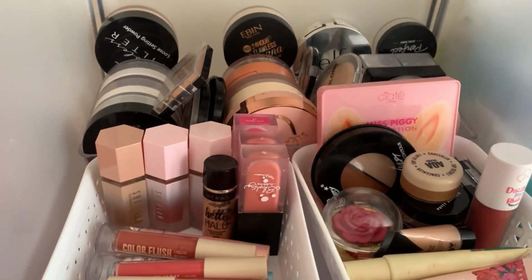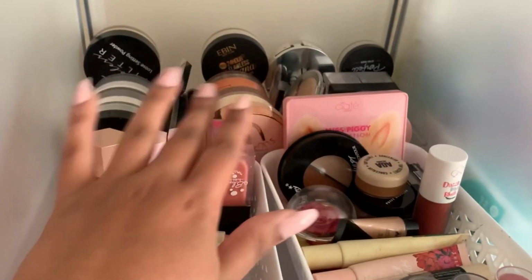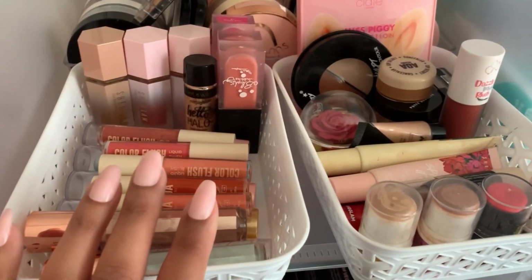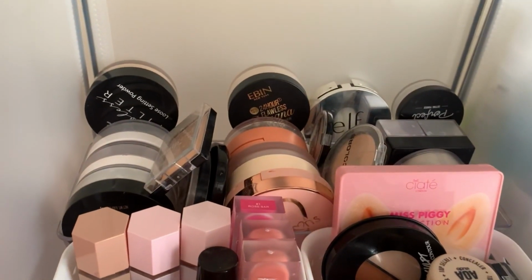All right, in this first drawer, I did go ahead and switch them up yesterday because all of these blushes and stuff kept falling over and it was just too much. So I went ahead and moved all my powders in the back and all my cream products up here in the front, and I think it just looks way better. So I'm going to start off with powders in the back.